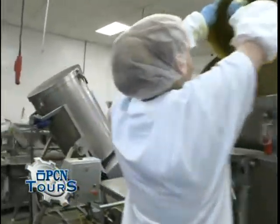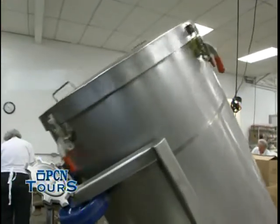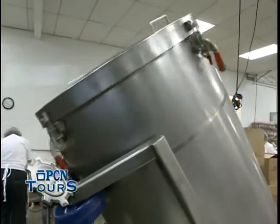When we're running the pretzels during the course of a day, we can run upwards of about 10,000 pounds of pretzels through the process on any day.